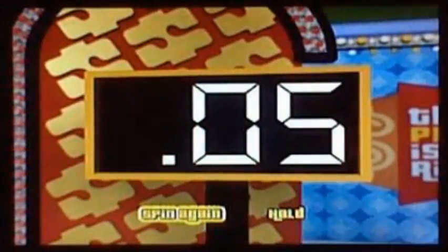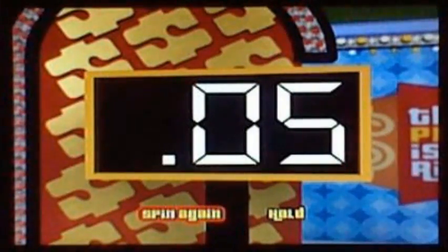Uh-oh. Froze. Gonna be 5. One more spin. You gotta be 85 and 95. 85 and 95.